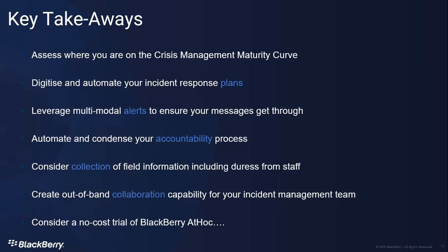How can you consider the collection of information from the field? Now that could be sensors such as smoke alarms or gas leak detection systems in your organization, but it could also be your staff, could be your facilities or security staff or any staff member that may be in a position to capture situational information and provide that back to a central team, or automate those reports to be sent to the most effective team to respond, and enable users to check in as well as provide duress alerts when they feel unsafe, a very common use case for mobile workers.